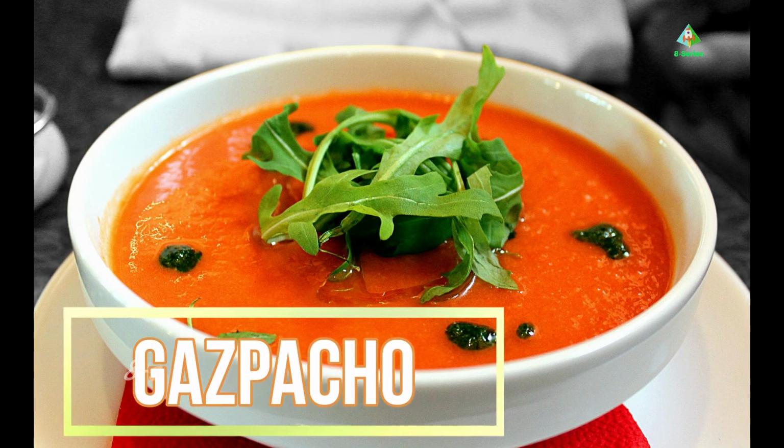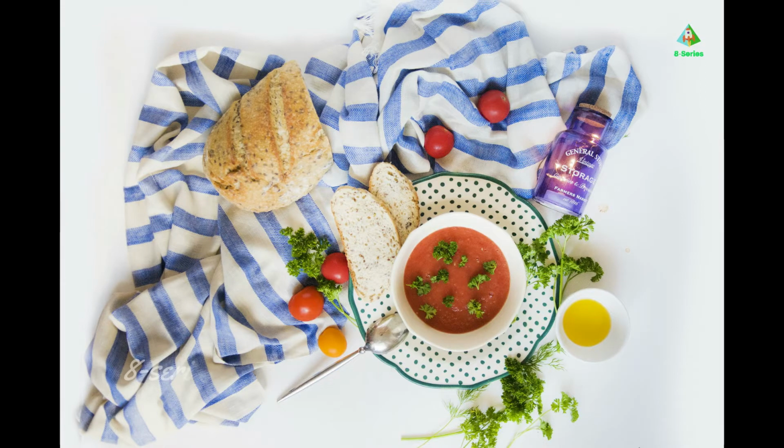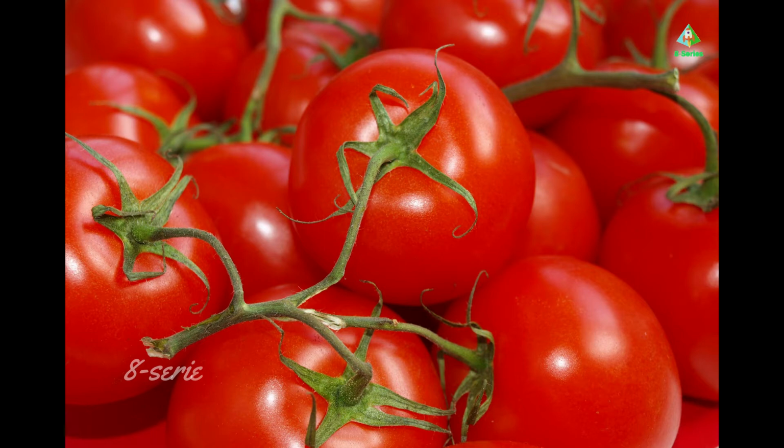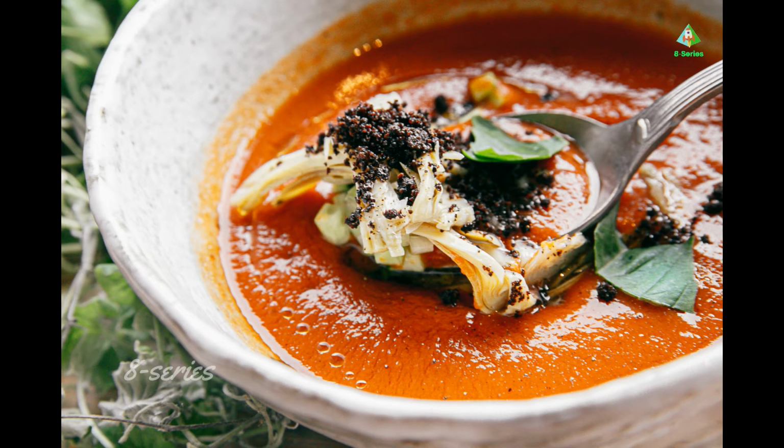Number 8. Gazpacho. Usually served as an appetizer, this chilled tomato soup definitely packs a punch. To make it, simply blend up some fresh tomatoes, peppers, cucumbers, garlic, and herbs, and serve it with toasted bread for a low-calorie dish crammed full of vitamins. The idea of eating cold tomato soup might sound a little odd to some foreigners, but once you've enjoyed a traditionally made gazpacho on a hot summer's day, you'll be hooked.